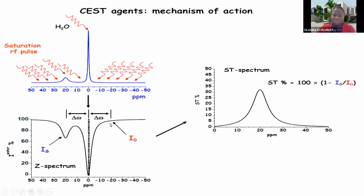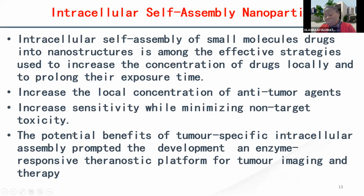See. Okay, another way to do this is to make this the I naught. The I naught means when we apply the RF and there is no exchange; with this exchange, then we can get the exchange rate. So let's quickly go down to the business of the day.